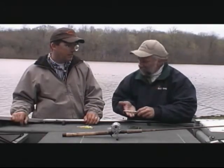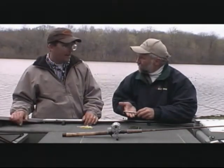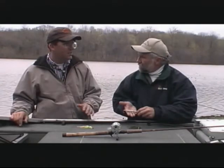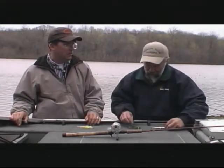And do you like this color? Yeah, the baby bass in real clear water, I've always liked that. When the water gets a little dingier, I might change to a fire tiger, maybe a clown color, just something with a little more flash to it.